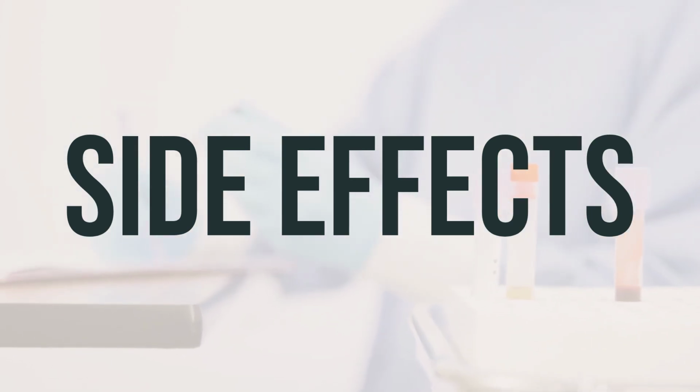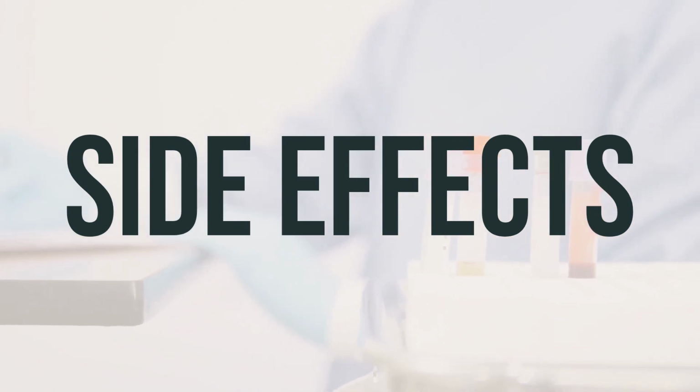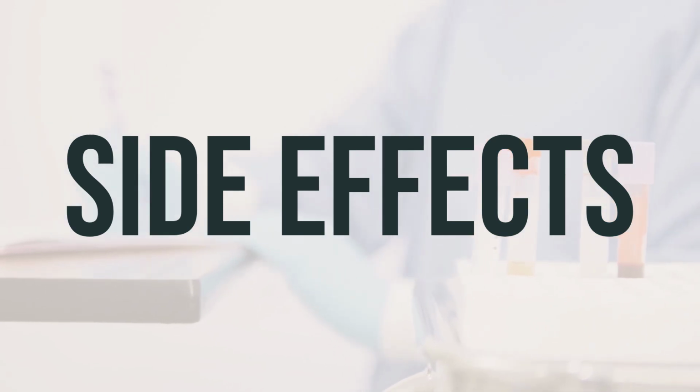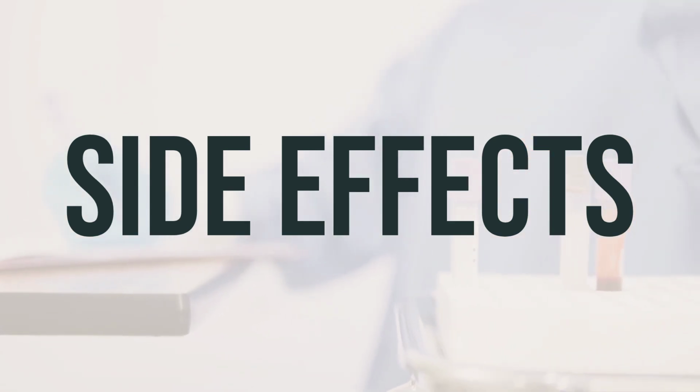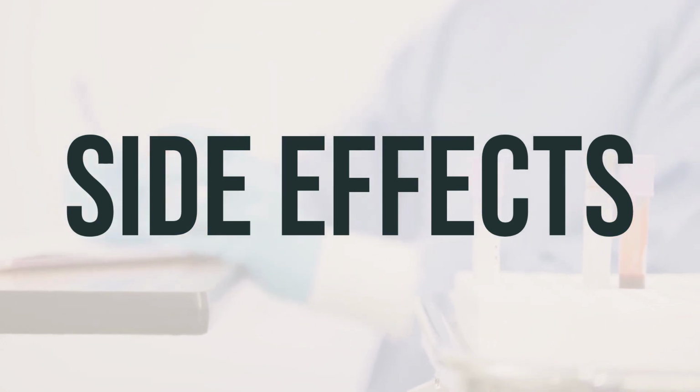If you're in the US, you can call your doctor for medical advice about side effects, or report side effects to the FDA at 1-800-FDA-1088 or at www.fda.gov/medwatch. In Canada, you can call your doctor for medical advice about side effects, or report side effects to Health Canada at 1-866-234-2345.